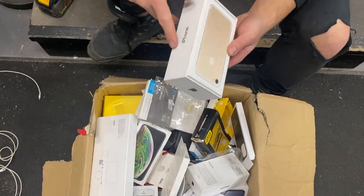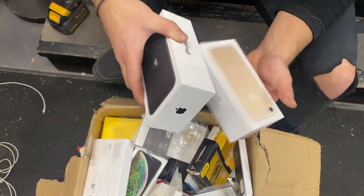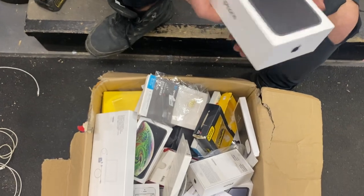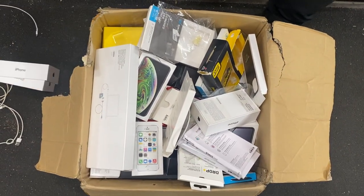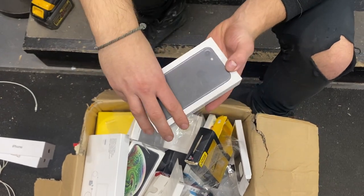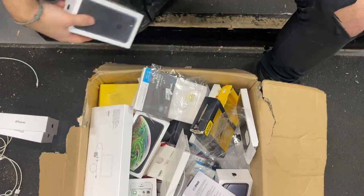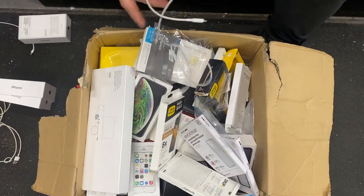Ooh, okay, that's like 2 in 1. Two halves of a box. All right, I guess that counts as a whole box right there, but not really. We got down here, I believe that's an iPhone 7 box. Am I correct? Yeah, iPhone 7. Nothing. Yep, another charger right there.